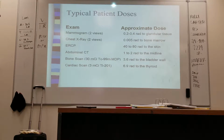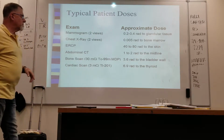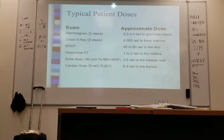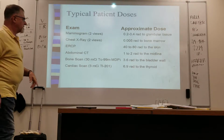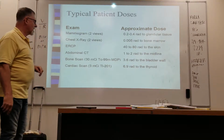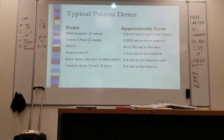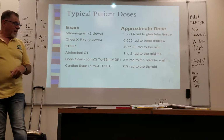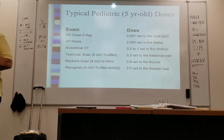Typical patient doses, mammography is basically 0.2 to 0.4 rad to glandular tissue. That's what we worry about. Chest x-ray is very, very low. ERCP, 40 to 80 rads to the skin. Abdominal CT is 1 to 2 rad at the midline. Bone scan, which is using technetium, is basically the bladder wall gets most of the exposure because this is excreted through the kidneys and it sits in the bladder for some period of time. And then cardiac scanning for those places that are still using radioactive thallium is about 7 rads to the thyroid.